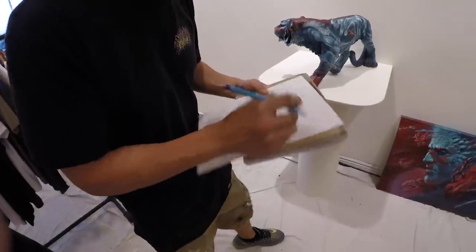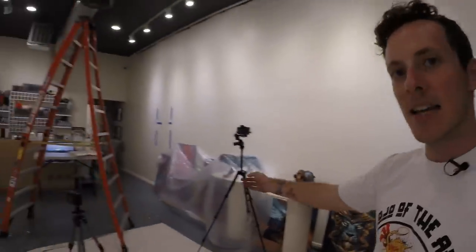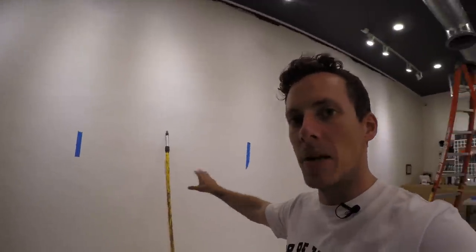We brought in all of the paintings. Here they all are. We're getting all kind of set up. I'm gonna have a big triptych here in the middle. I'm gonna have my two animal statues on either side. This whole wall is gonna be sprawled with a bunch of cool paintings.